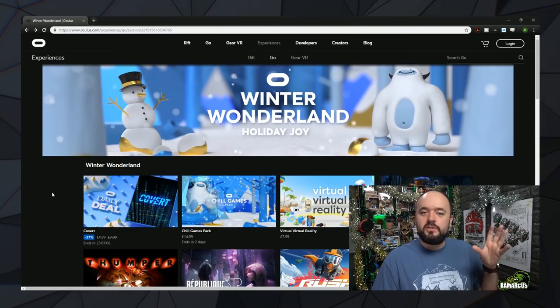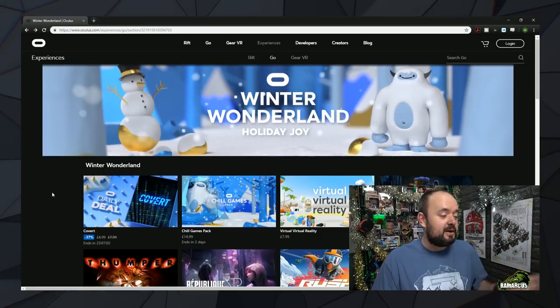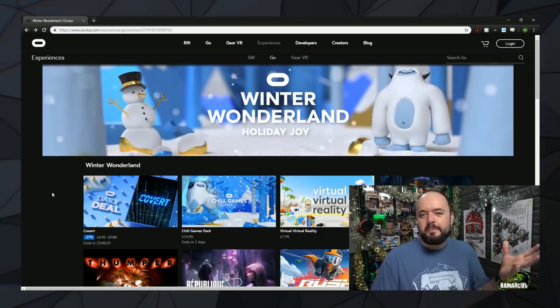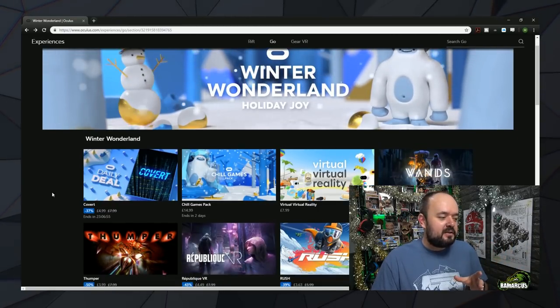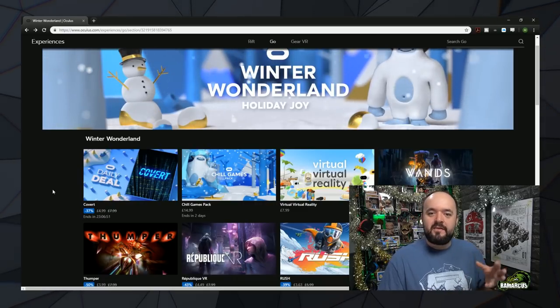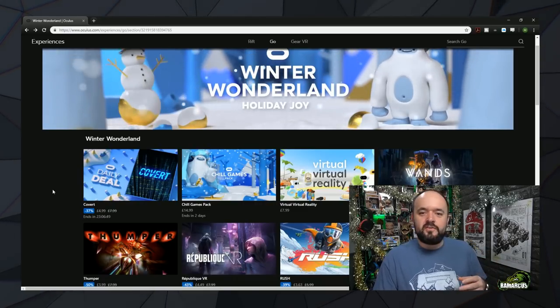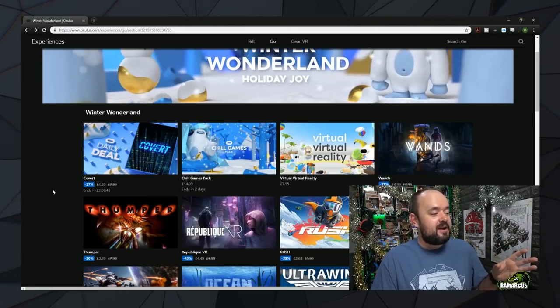Right, so here we are on the Oculus Go website. You can do this via the app or you can do it in your Oculus Go headset, it's the same sort of thing. But here I'm able to show you the prices. They will be in pounds, but I try and guesstimate what it will be in dollars so you can have a good idea. It's usually a dollar or two more compared to the UK prices. So first up we have Cover.